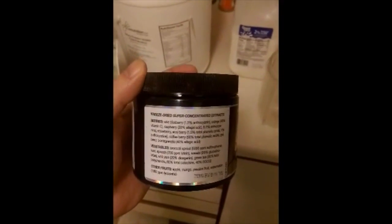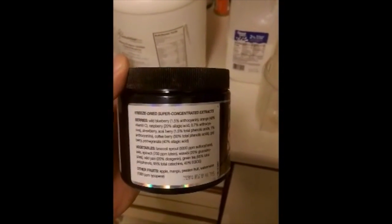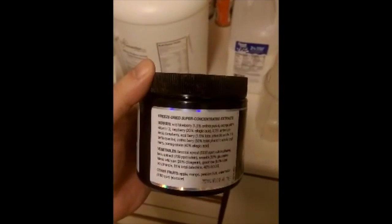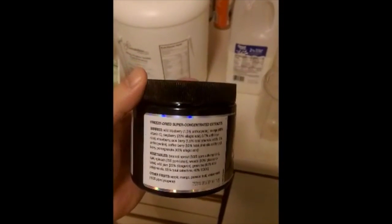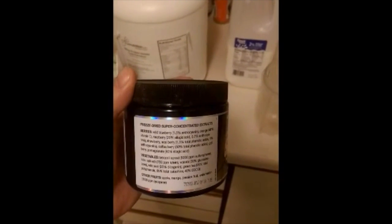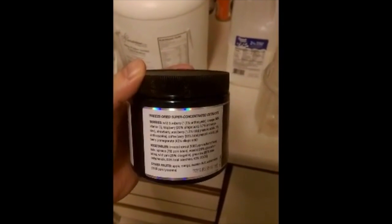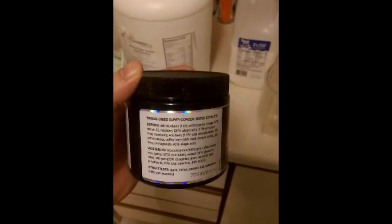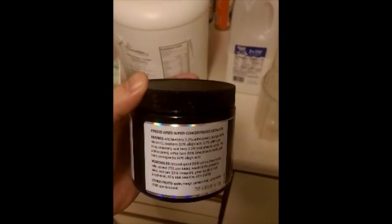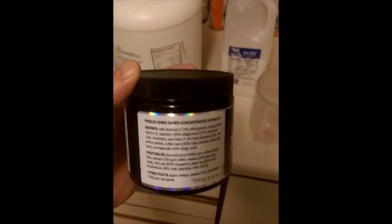Another benefit, and probably the most important, is that certain vitamins and minerals require different enzymes, coenzymes, cofactors, things like that to be absorbed properly. And if those aren't included in, say, a multivitamin, your body might not assimilate them to the best of its ability. Now, when you use the freeze-dried extracts, generally that food is going to come with all the enzymes, coenzymes, cofactors that you need to absorb those vitamins and minerals properly.